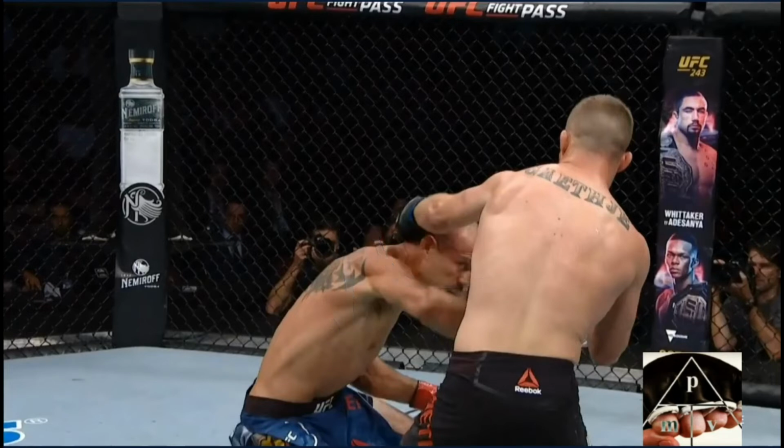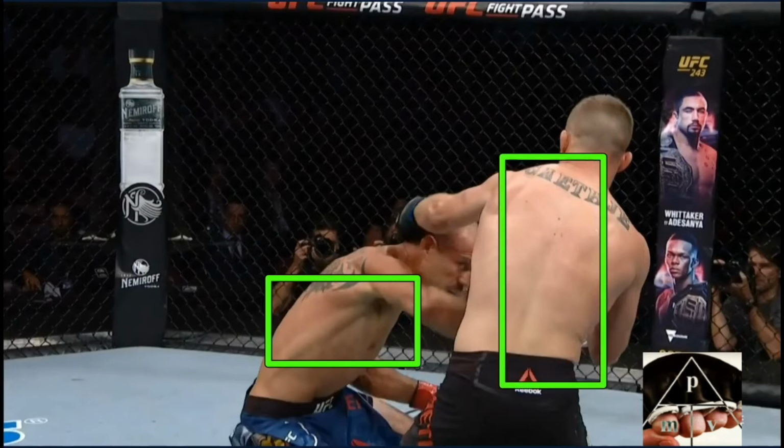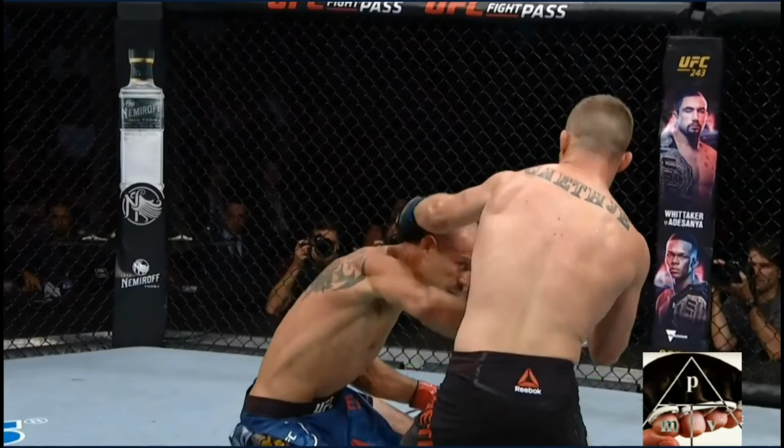Regardless, he is now in a lower position. So his whole frame is low and Justin's frame is high. This means that if he stays there, Justin's going to go for that right uppercut, which Cowboy is going to have a huge problem avoiding.